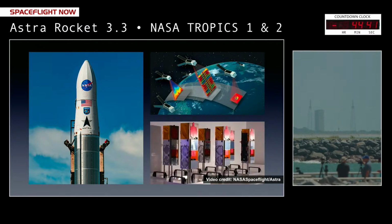On the lower right is a view from Blue Canyon Technologies, which built the satellites. Of all 6 Tropics satellites, actually 7 Tropics satellites, including an engineering model, a ground model, a Pathfinder satellite, ready for liftoff in their state before they were shipped to Cape Canaveral for integration with Astra's launch vehicle.